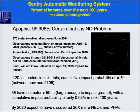If you consider only the 38 of the 120 that are larger than 50 meters in diameter and large enough to impact the ground, they have a cumulative probability of 50% in the next 100 years. Again, not anything to worry about tremendously, but we're going to have to learn to communicate better about this risk, because in 2020 you expect to have 20 times more of these objects. So that says you'll say there's a 20% chance this guy's going to hit, and you'll probably then gather more data on him to know. And even the big ones, there's beginning to be a chance that you'll see something that you begin to really worry about as a threat.